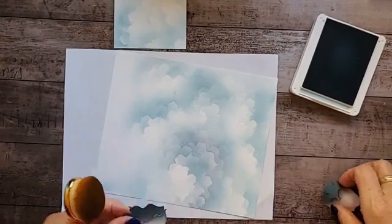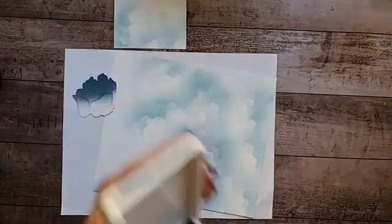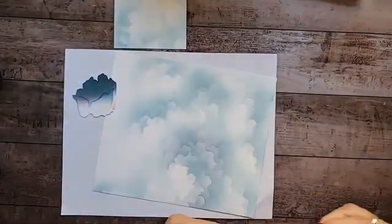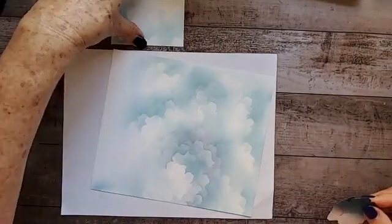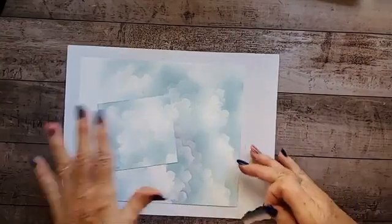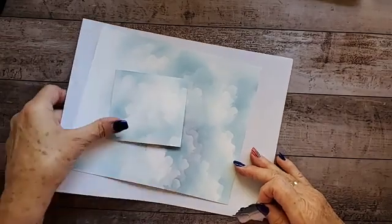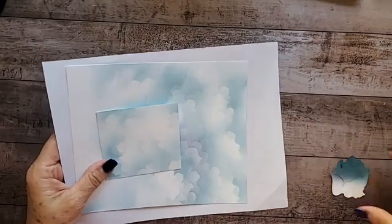Probably. Okay, so what I'm going to do today is I'm just going to show you how I die cut one actual piece of Whisper White, and then I will show you how to put everything together. Like I said, this I've already cut down, and I've taken a piece out of it. But what I usually do is a whole sheet, and then I can cut it down to whatever size I want to use. Okay, and so we'll just bring over my Big Shot.